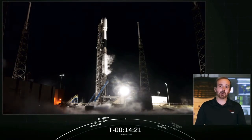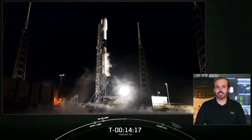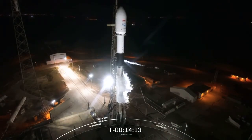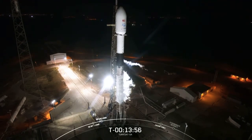Now, before we explore more about today's payload, let's first take a closer look at the Falcon 9 vehicle supporting today's mission. The Falcon 9 rocket you see on your screen is standing at about 229 feet or 70 meters tall. The bottom two-thirds of that vehicle is what we call the first stage. While this is the first launch of 2021, today's booster is taking flight for its fourth time.